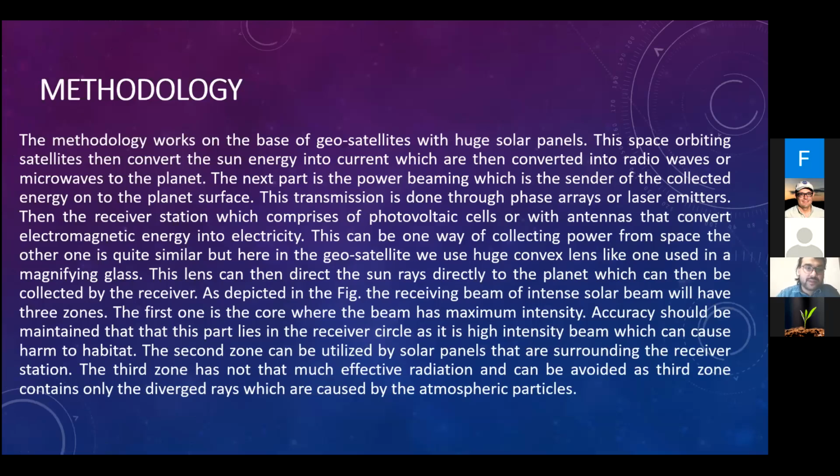The methodology of this is based on geo satellites. Geo satellites are satellites that revolve around the Earth on a fixed line, and the same thing we can do on Mars. So there will be a geo field, like a magnetic field, on which we can send the satellite, and it will keep rotating above the Mars surface.